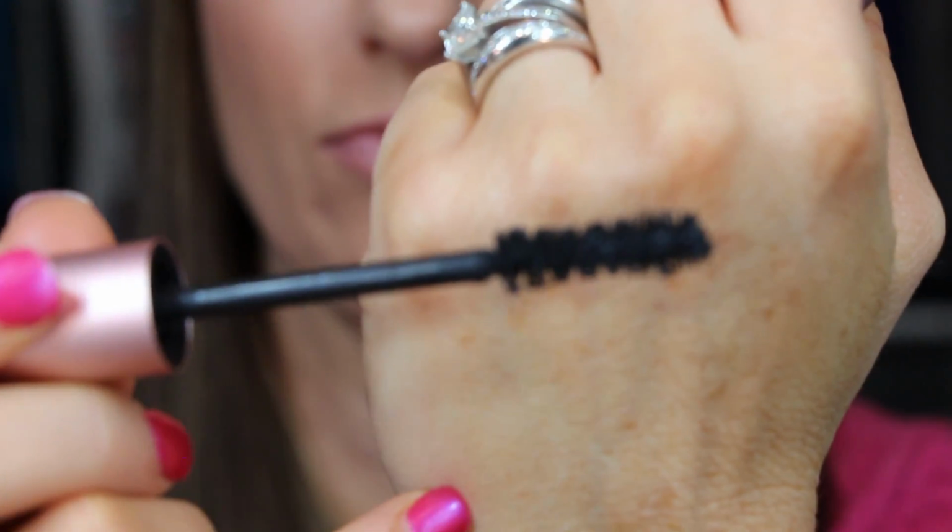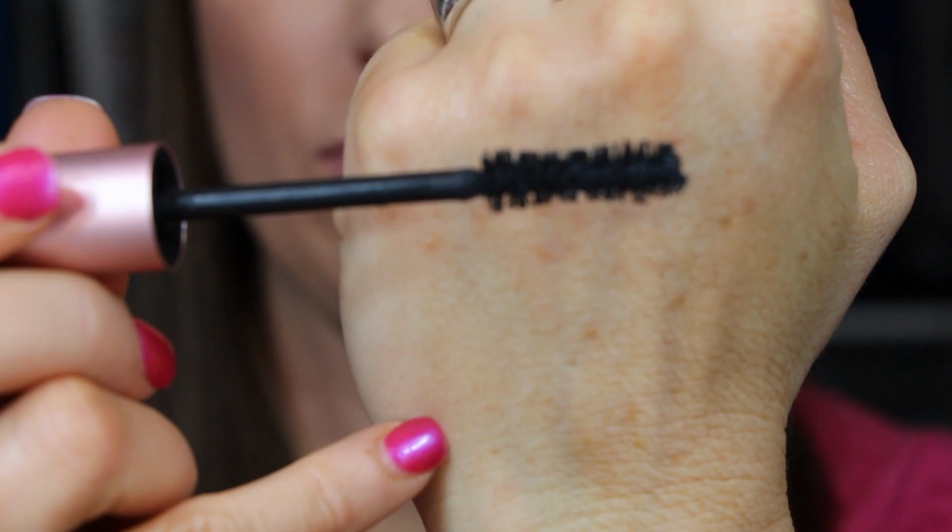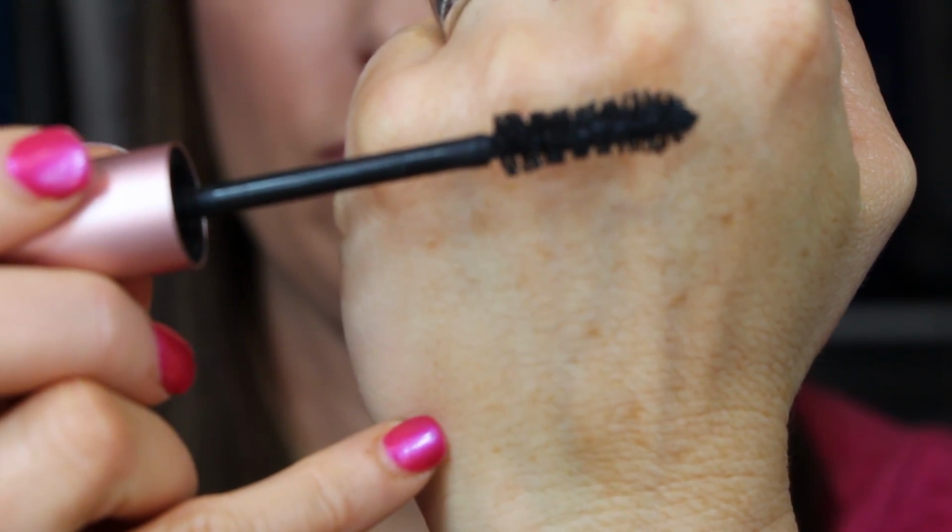The packaging itself is kind of like a metal. It's fairly heavy. It's good and substantial. The brush, I will show you a close-up, is a little bit strange. It kind of has that dip in the middle, which some people like or don't like. It's not a really drastic dip, though.